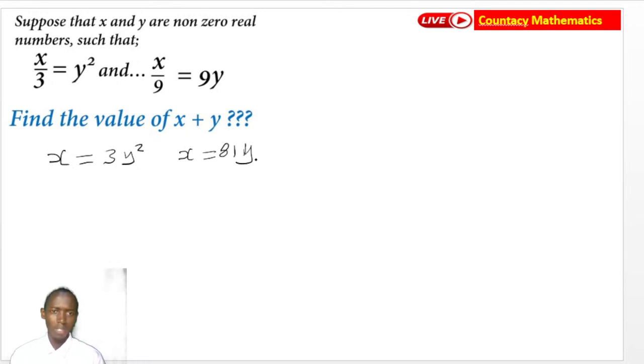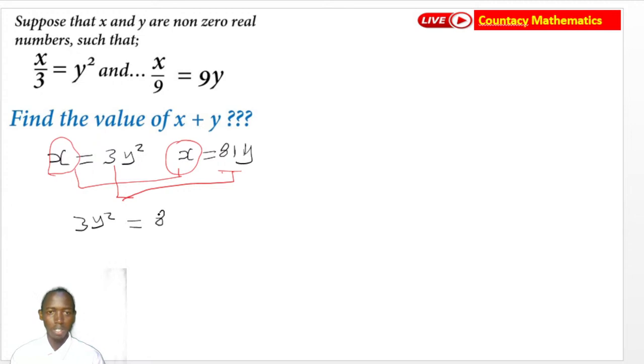Once we have these, we can see something friendly to us, because we've got some similar terms. If we look here, we've got an x, and also we've got an x. Because these two are equal, that implies that 3y squared is also the same as 81y. That is what we are going to equate and see what we get. That is, 3y squared is equal to 81y.